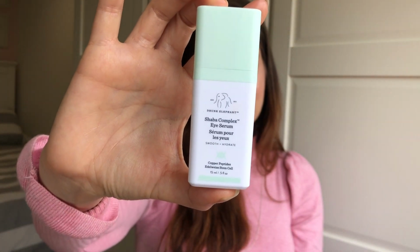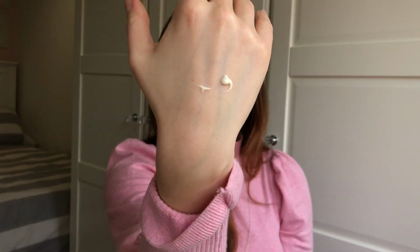Okay, and the next thing that we have is the Shaba Complex Eye Serum. This contains Q10, copper peptides and black tea, and this is all about preventing fine lines and wrinkles and aging of your under eye area. It comes in a lovely cream texture, as you can see. It does absorb very well into the skin, but I do find that in the morning I do have to let this sink in for a good 5-10 minutes before I can apply my eye makeup, because otherwise it just kind of slides off.